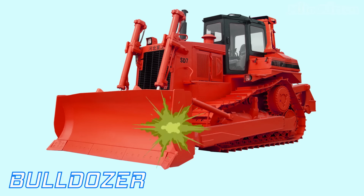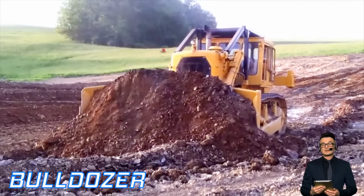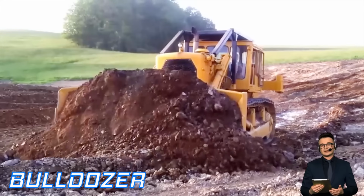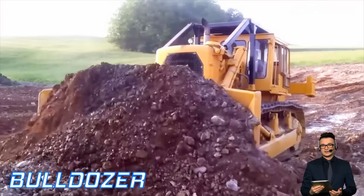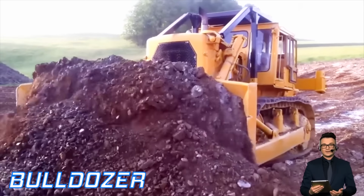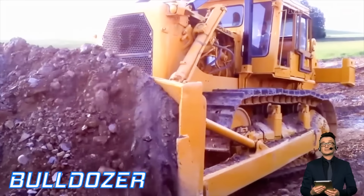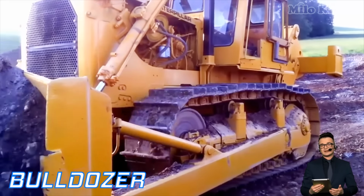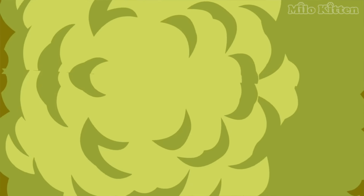Bulldozer. A bulldozer is a large, motorized machine equipped with a metal blade at the front to push materials, soil, sand, snow, rubble, or rocks during construction work. Bulldozers are widely used in construction, road construction, mining and quarrying, on farms, and heavy industrial plants.